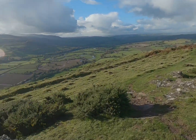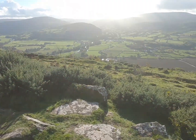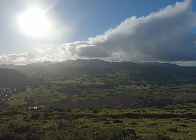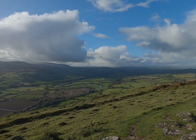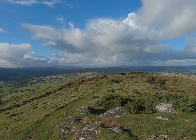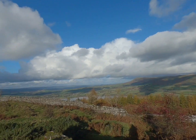So this is the summit, little rocks on the top of the hill, and that is an incredible view. It's beautiful. And that's where we've walked from, just where that pylon is. So we've come a decent way. Absolutely amazing.